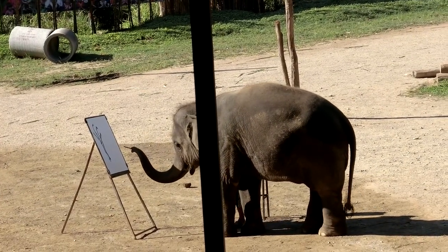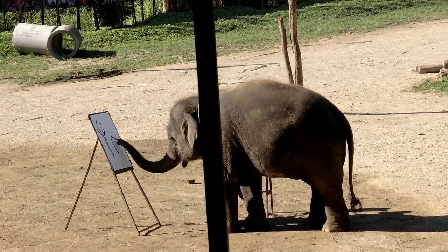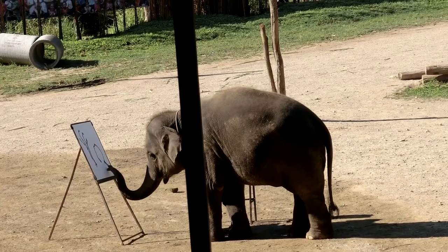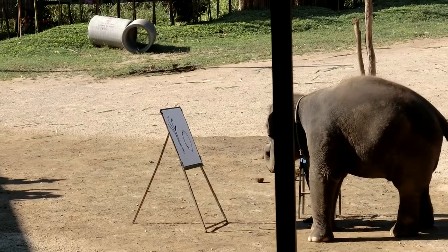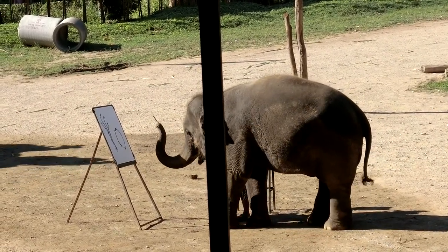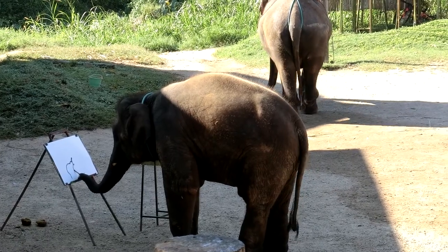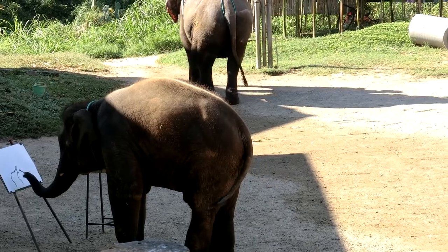The reason why these guys are painting pictures for you is to raise money for our elephant hospital, which we have here. Not only do we treat our own almost 100 elephants together, but also all of the elephants in the area, which there are over 300 elephants. All of them are treated free of charge, or money raised by the elephants themselves. This activity is fundraising for our elephant hospital, which we have here.